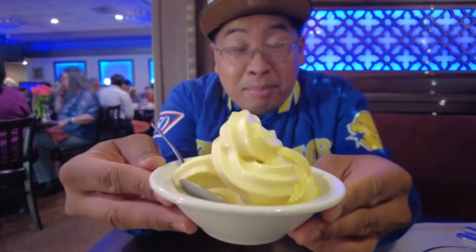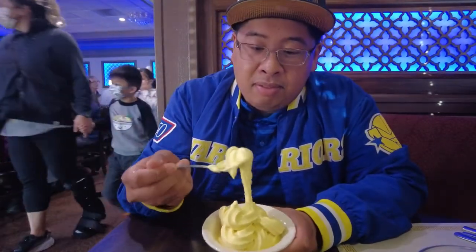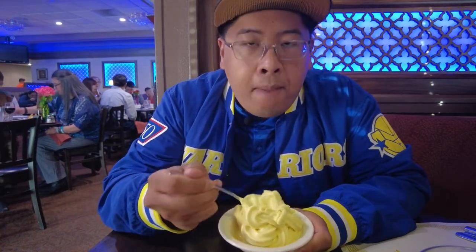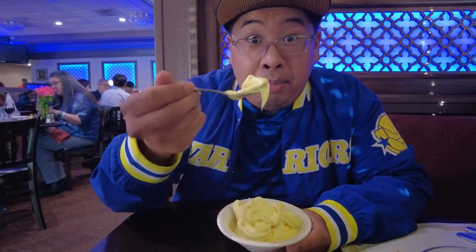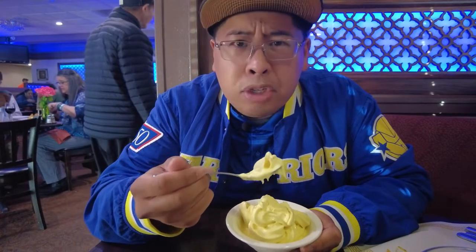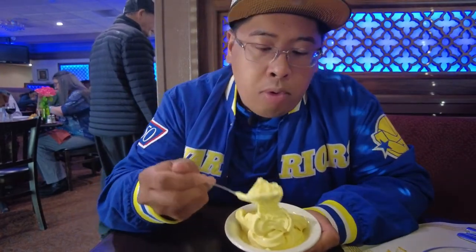They also have dessert, mango ice cream. So this is another dessert that we come here for. So, cheers. Very rich mango flavor. This is definitely a bonus here at the Favorite Indian Restaurant buffet. Very rich, creamy, perfectly sweetened. Oh man, this is really good.